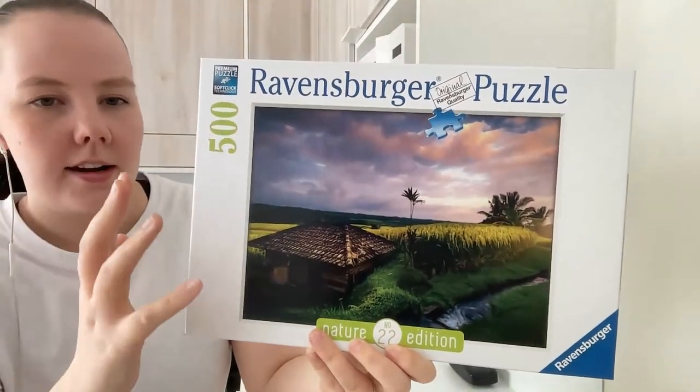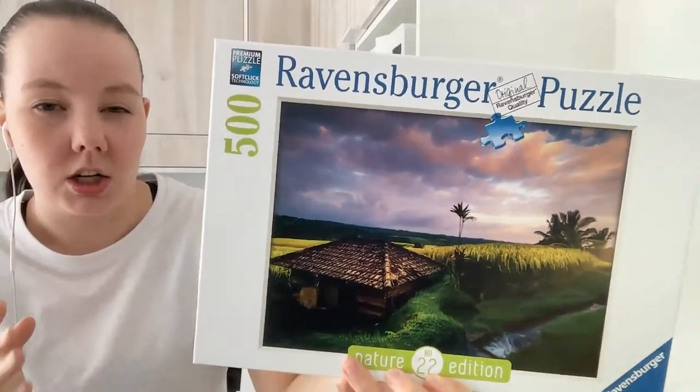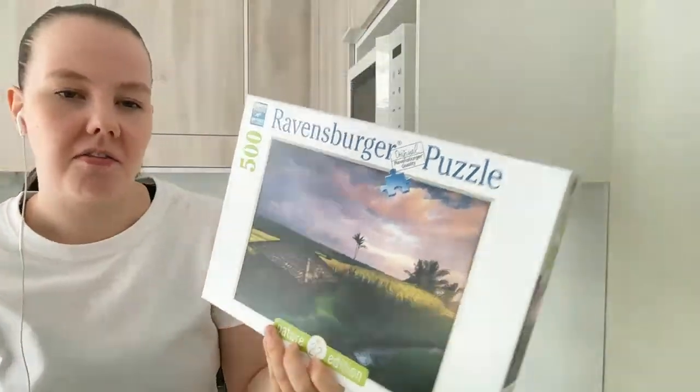The sky is, I think the biggest mistake you can make with this is to think that it's completely gradient. It's kind of, but there's mixed stuff over there.